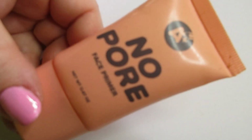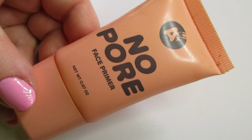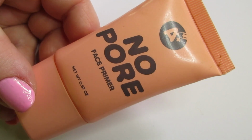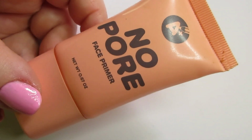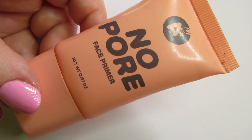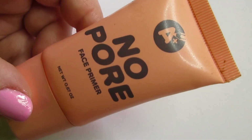Also, this is from AOA Studio. So when I say AOA Studio, if you're not familiar, it's from shopmista.com. And this is the No Pore Face Primer. They repackaged this and everything. It's a silicone type product. It fills in pores. It does a really good job at blurring. This stuff is really good. It's only $1.88, I believe, or $1.55. Yeah, I believe it's $1.55. Anyways, this stuff works amazing. Absolutely amazing. Highly recommend trying it out.